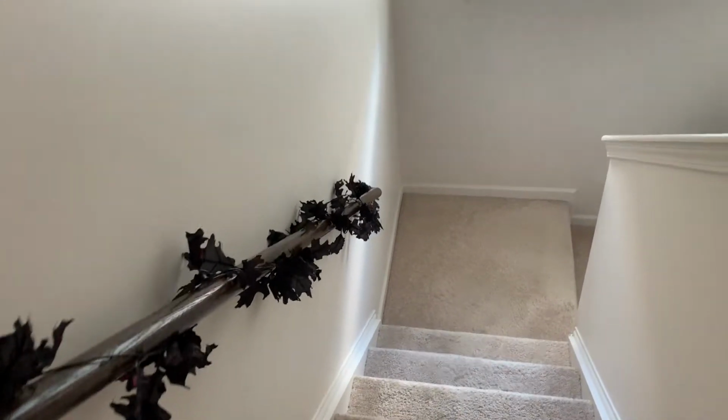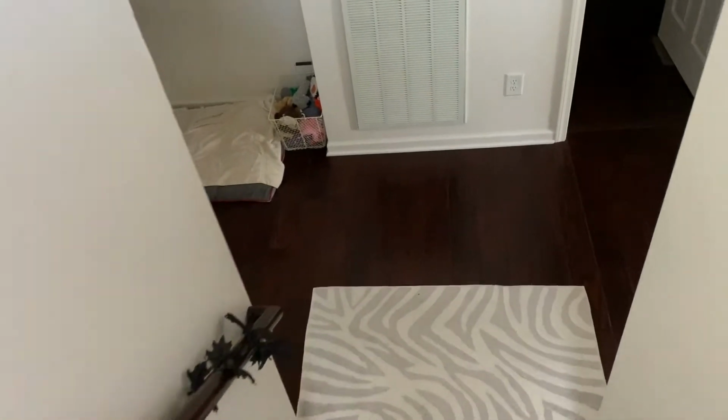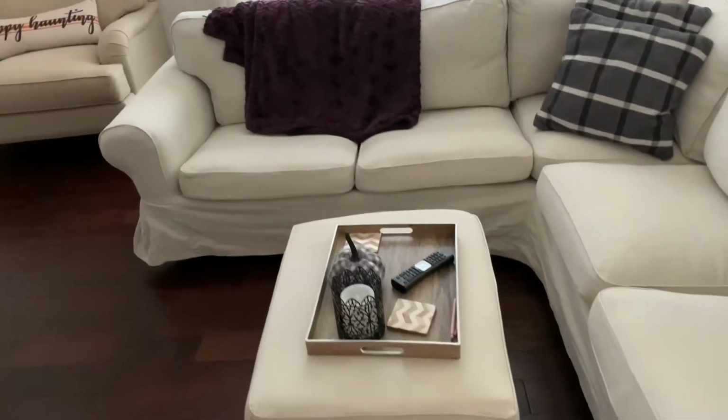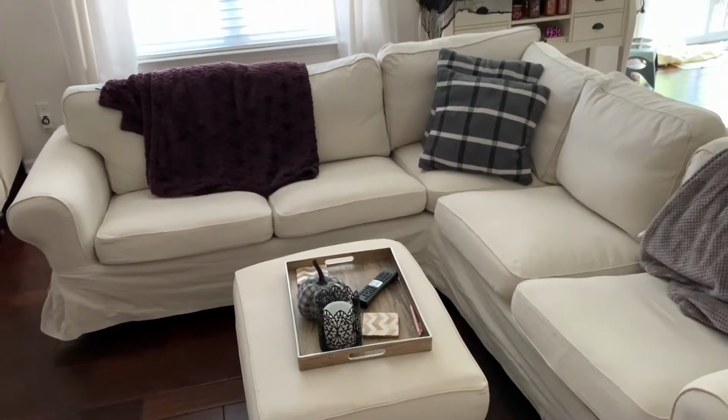Okay guys, so making our way downstairs, we just did some of the leaves along the railing. We have this tree, I'll show you guys when it's all lit up, and then some more leaves along the railing. So let's start with the living room. So you get downstairs and we have a cute little pumpkin and candle on the coffee table area.